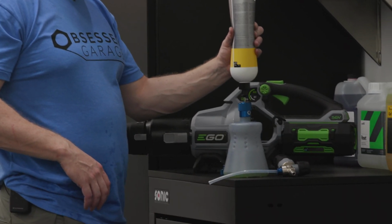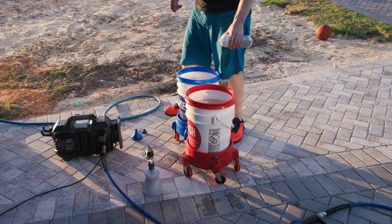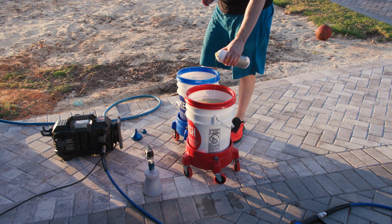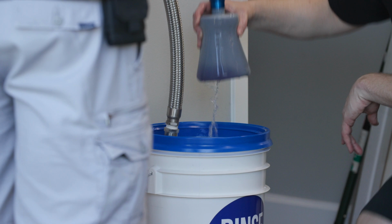So when it comes to washing your car, Koch-Chemie recommends 20 milliliters of GSF in your foam cannon and then 100 milliliters in your wash bucket. For CARPRO Reset, they recommend putting 90 milliliters in your foam cannon and 40 milliliters in your wash bucket.